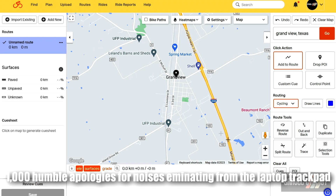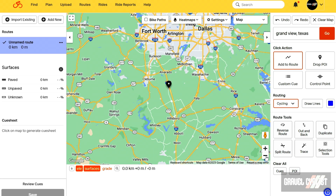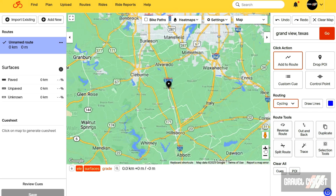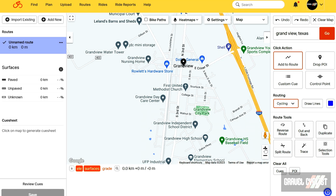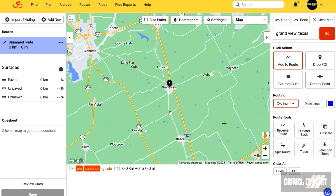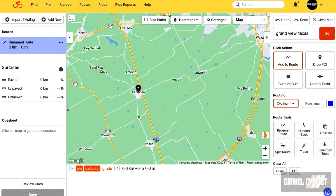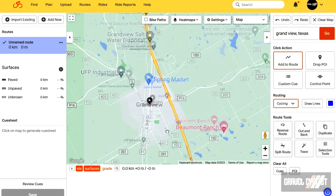Okay, Trendsetters, I've randomly chosen Grandview, Texas, which is, when I zoom out here, just south of the Dallas Metroplex. And there are some good dirt roads in this area. I have ridden around here before, and this is a route I had in my head. I'm going to start in Grandview and hopefully take in a couple of towns. I'm interested in visiting this little town called Italy. That's going to be the main focal point of this ride, and potentially another town or two on the way.